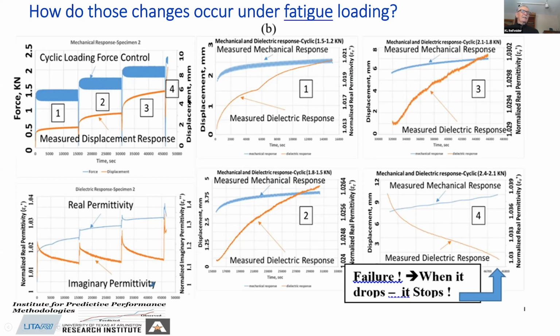All right, what does dielectric do? Starts out, it goes up as damage develops in step 1. Step 2 down here continues to develop. It goes up. Step 3, same story. The damage continues to develop when we increase the mean stress. Dielectric increases. But what about step 4?